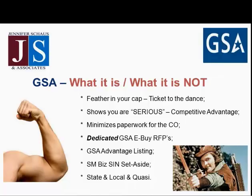And probably one of the most important parts of the GSA schedule is that you're going to make the contracting officer's life a lot easier. This will minimize the paperwork for them to process your order, for their order, I'm sorry. So all of the vetting has been done on the front end. You've basically proven that you are giving GSA your best prices, and so it makes that procurement officer's job a lot easier.